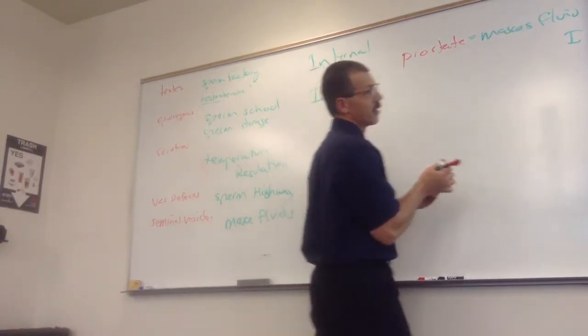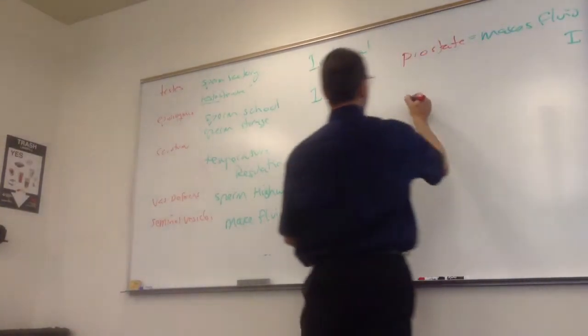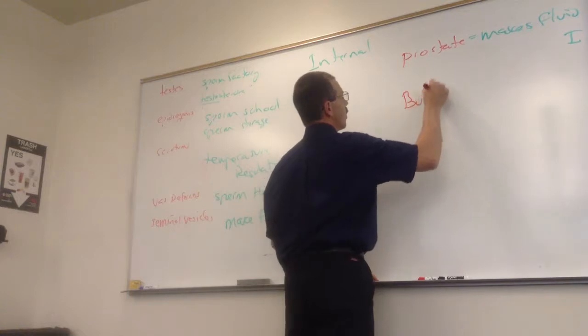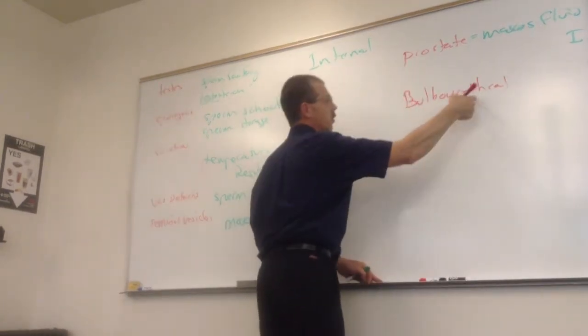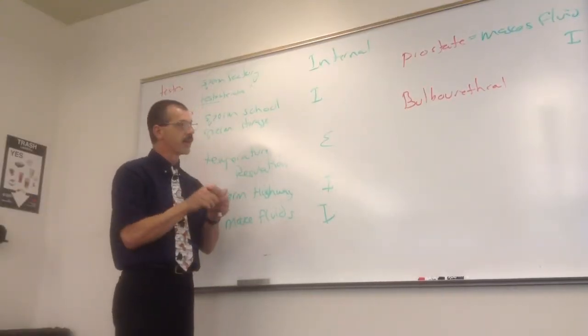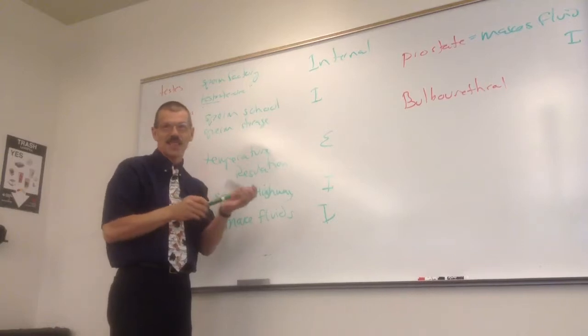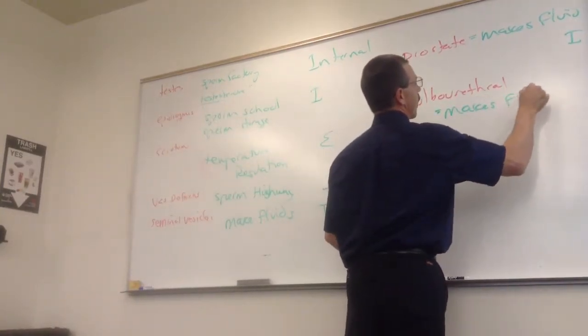Then our next one, we have this little guy right here who changed names. Used to be called Cowper's. Now it's bulbourethral, because it's by the bulb in your urethra. Makes sense, I guess. You can say Cowper's, it's fine. What does it do? Take a guess. Makes fluid. We think, for some men, sometimes.